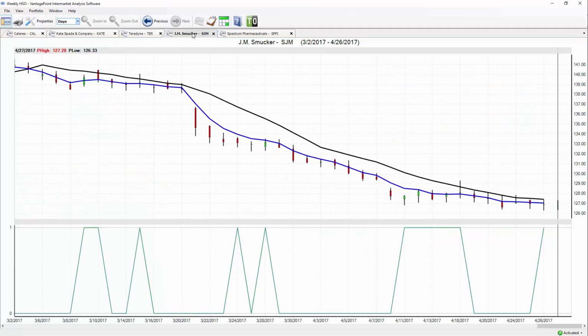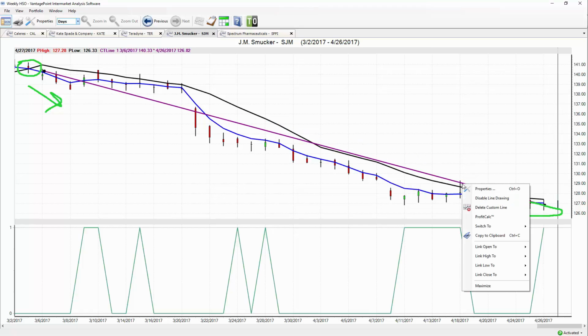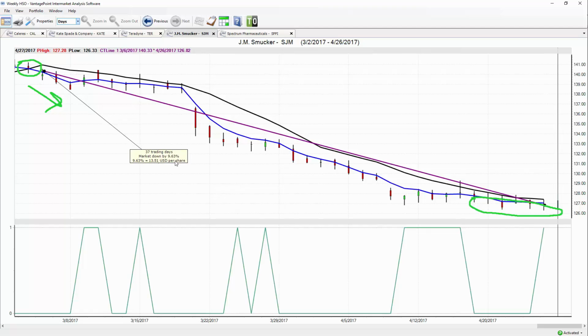We move forward to JM Smucker. Another opportunity where, through the course of April, we were seeing tremendous weakness. We had this crossover signaling this market is going to start trending down. And again, you see all this weakness over the last week, where there were really great opportunities to get long and keep adding to those long positions in uptrending markets. But JM Smucker is down almost 10%, about $13.50, in just the past 37 trading days, really this month of April, seeing excessive weakness in this stock.